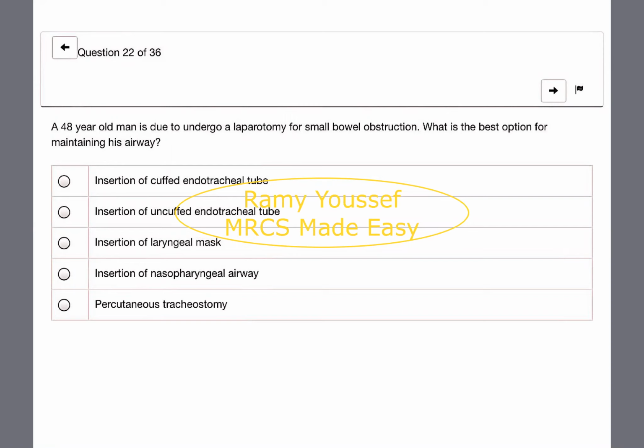A 40-year-old man is due to undergo laparotomy for small bowel obstruction. What's the best option for maintaining his airway? Insertion of a cuffed endotracheal tube, insertion of uncuffed endotracheal tube, insertion of laryngeal mask, insertion of nasopharyngeal airway, percutaneous tracheostomy. It's an endotracheal tube in the first place, but cuffed or uncuffed?